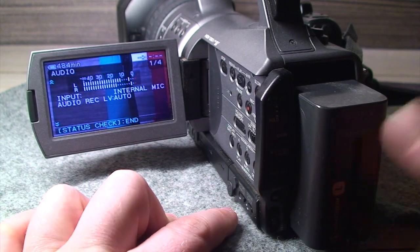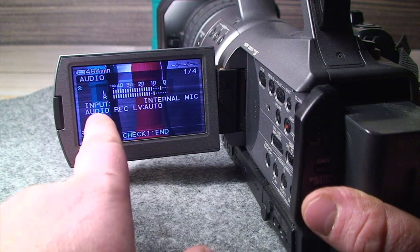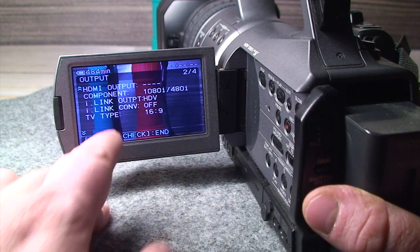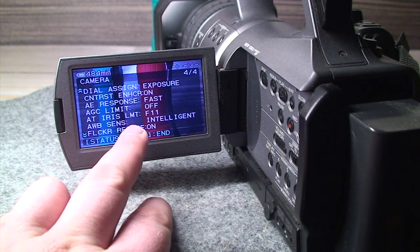And status check, as I mentioned before, gives you a very quick and easy view of what's going on with the camera: level meters, your input, record level settings, and you could cycle through these to view your HDMI output settings, what your assign buttons are doing, and then different camera settings, how they are currently set.